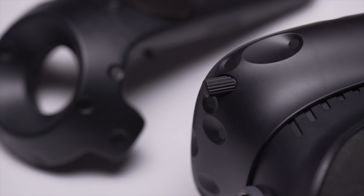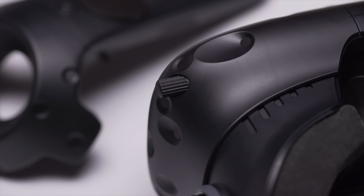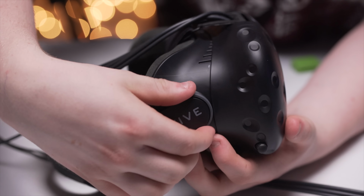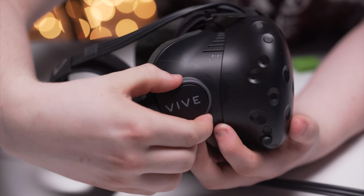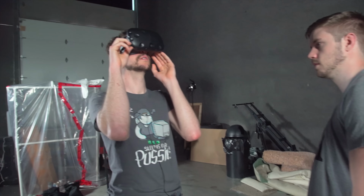Next up, you can use the dial on the side of the headset to control the IPD or interpupillary distance settings, and if you pop out the gray rings around the pivot points for the head straps, you can adjust the depth of the lenses as well. This can be especially helpful for people who wear glasses.